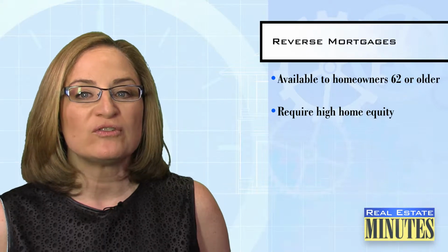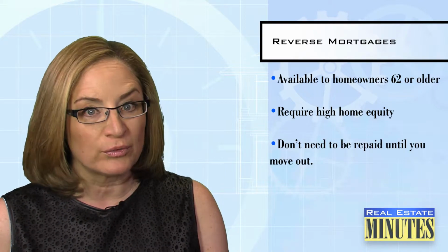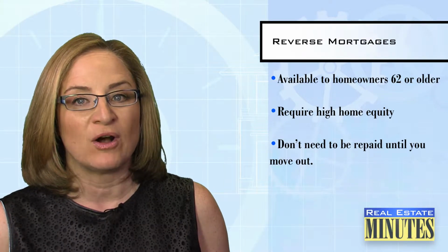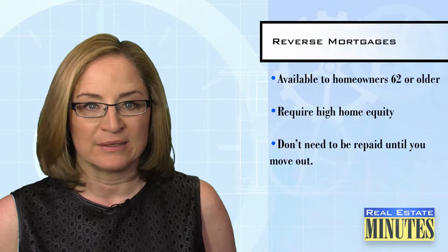It's a loan product only available to homeowners age 62 or older who have a very high level of equity in their homes. Okay? Reverse mortgages allow you to tap into that equity, and they do not have to be paid off. Your reverse mortgage does not have to be paid off or anything paid on it until you sell the home or move permanently.